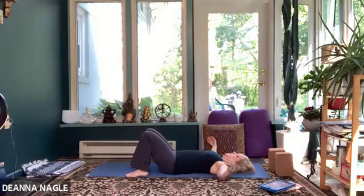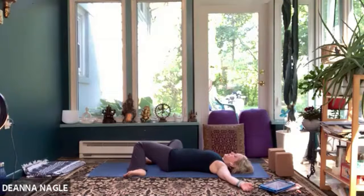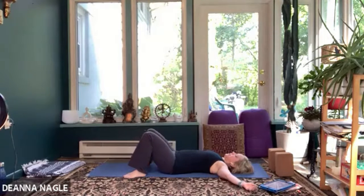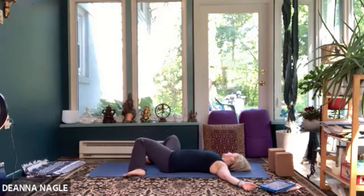Bring your arms out to a T. Feet as wide as your mat. And go ahead and windshield wiper your legs side to side. Again, let it be really slow. Try not to do any rapid, jerky kind of movements. And then let's let our head go with our knees. So let your head go in the same direction as your knees.